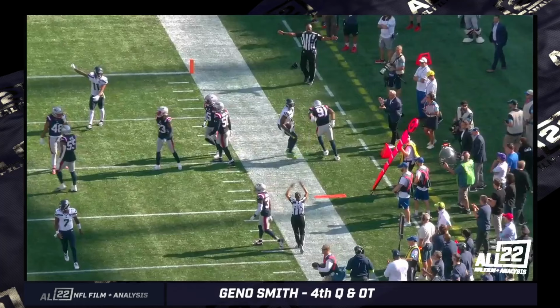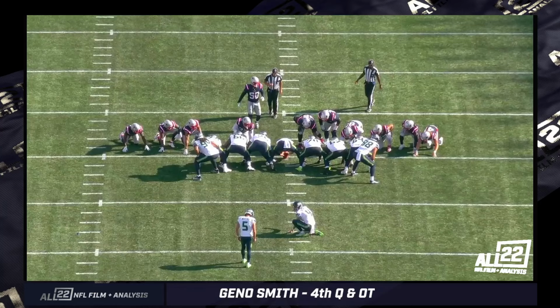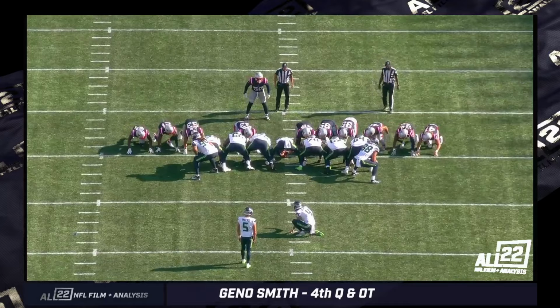Nice play by Geno. Just the diversity of throws that he made on this drive. They ended up having to kick a field goal, settle for a field goal with just under a minute remaining to tie it at 20.